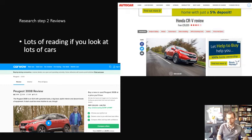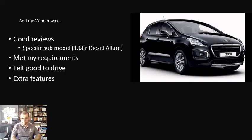And off the back of that, I then went and test drove both of them, so I got a comparison. But there's lots of reading there if you need to do it. And off the back of that, this was the winner. Okay, a bit different to my Volvo. So why did it win?